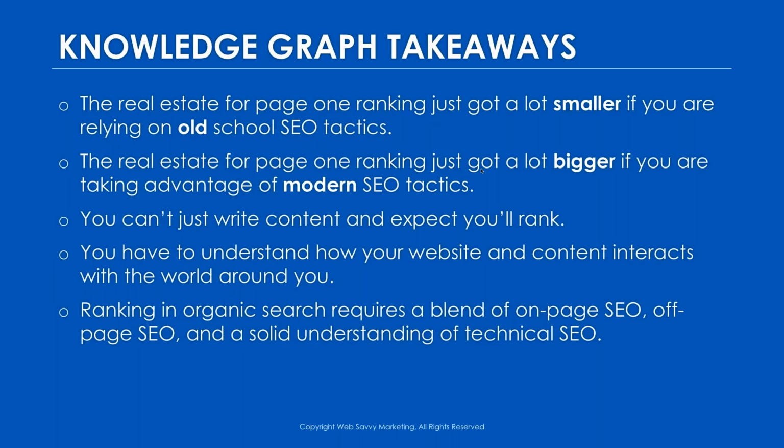Ranking in organic search requires a blend of on-page, off-page, and a solid understanding of technical SEO. They've got to all blend in together for you to really dominate search in today's environment.